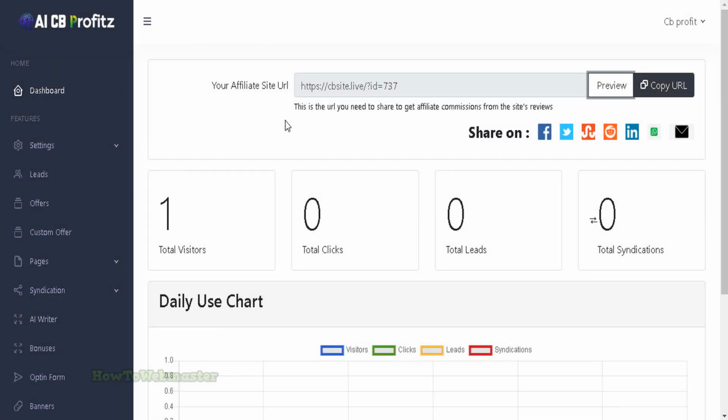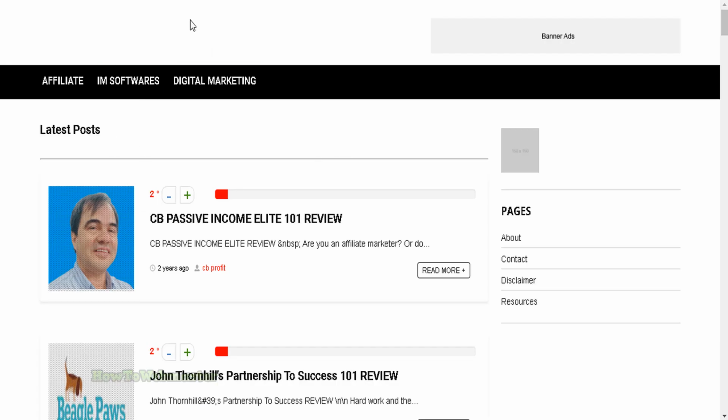Alright, so let's check it out and see what's on the inside. So here is the dashboard for AICB Profitz, and basically what you're getting is a review site with your affiliate links and everything added. You don't actually own the site, and everyone has the same exact site, so that's not good for SEO. Anyways, here is a preview of your review site.